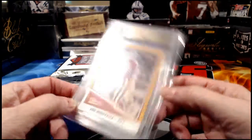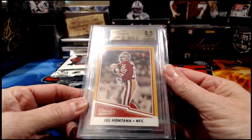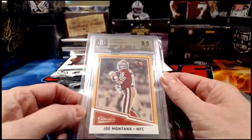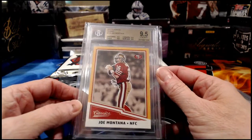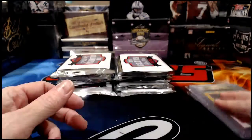So this is Joe Montana, and is that numbered? It is, oh, it's the glossy version, okay. And it's out of 17 Classics. It is also 9.5 for the 49ers.